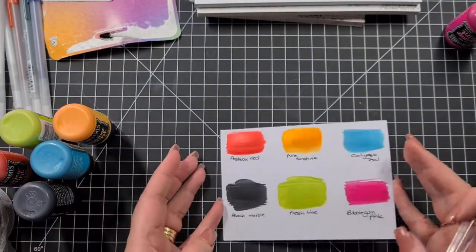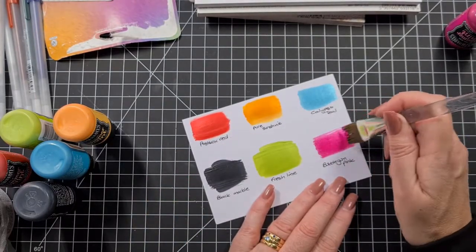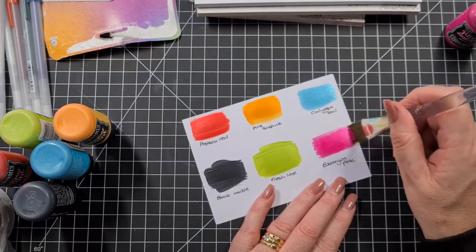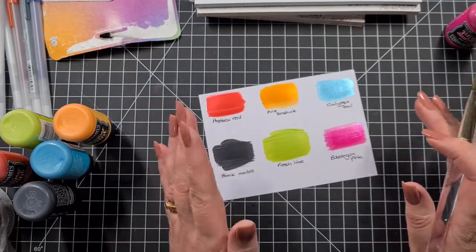So hopefully I'll have a video shortly showing you some bits and pieces with that and get into some painting. I'm not a painter, but you know, maybe a bit of art journaling or something like that. Anyway, I'll leave that to that.